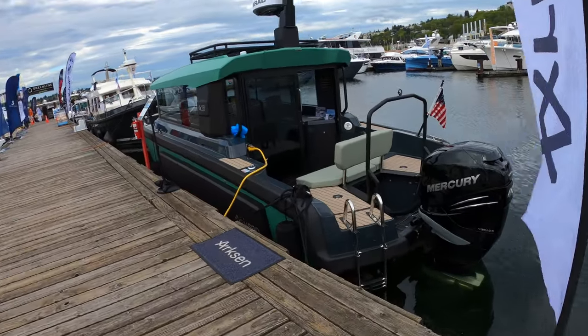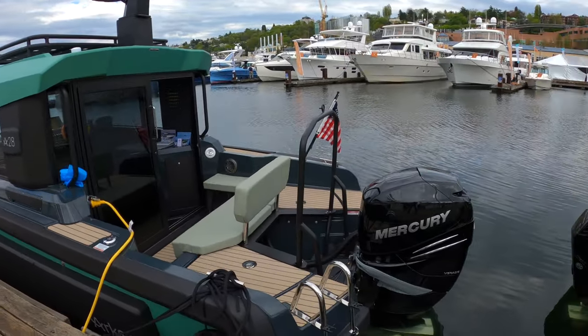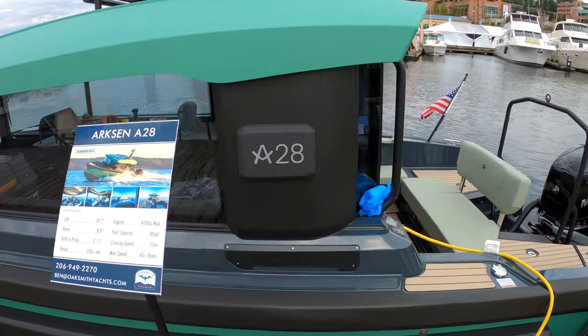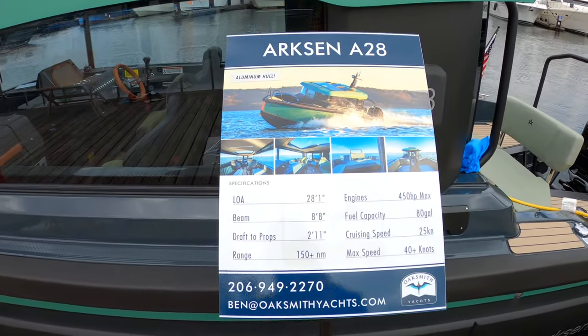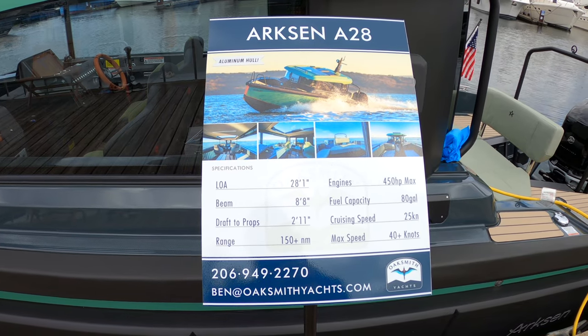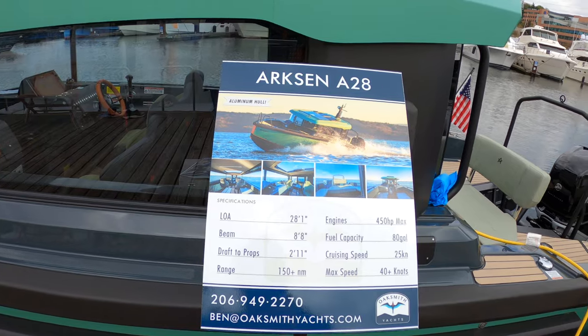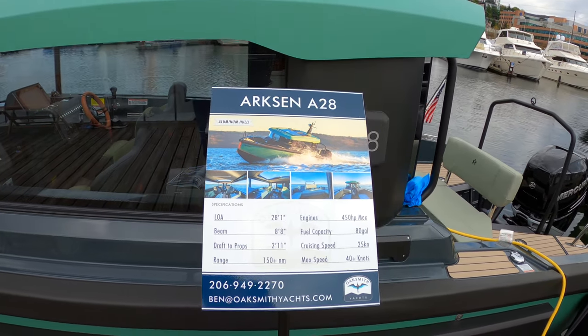Okay, so here's another one, 28 footer with a single outboard, and you might think, okay, it's going to be more affordable, but not so much. The guy quoted me $425 for this. Yeah.